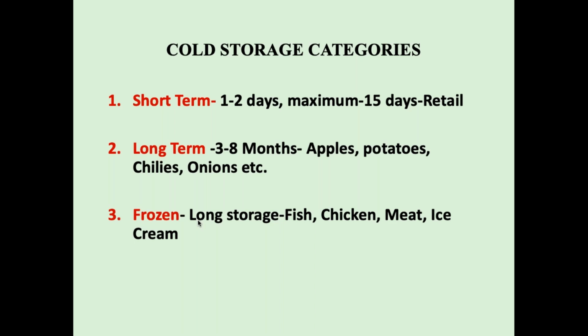He may be very near to the airport, in which case his storage time will be very short. He may be storing for 1 or 2 days because it gets loaded into the aircraft. But if he is away and wants to store for making profits in the long term, then he should be willing to wait for 7 to 8 months till the next season starts. Frozen storage also is a periodic production. Fish is only for 3 to 4 months, then for 8 months you have to store and consume during festival seasons. Chicken, meat, ice cream. Ice cream is a regular consumption, but the demand is more in summer.